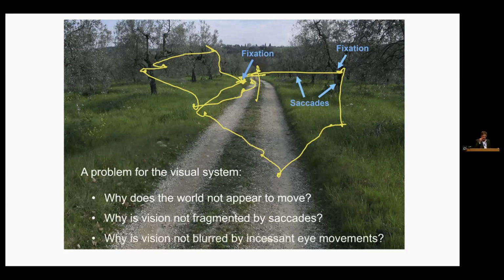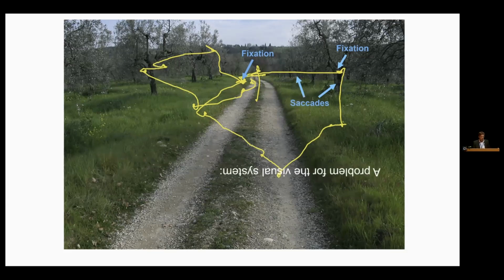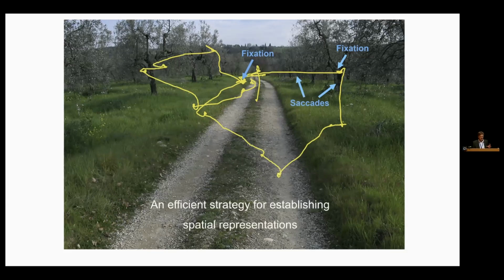Or even during one single fixation, given that the eye is moving all the time, as you've seen from that moving, how come the image is not blurred by that movement, given the temporal sloppiness of neurons in the retina? Now, this talk today focuses on an alternative approach that our laboratory and other laboratories have been following for the last 2 decades, which reverses the problem and regards this as an efficient strategy for establishing spatial representations.